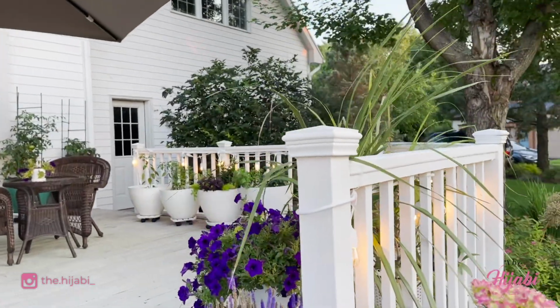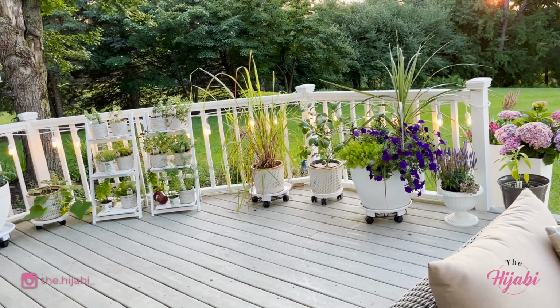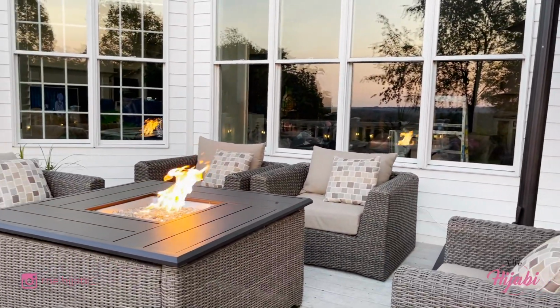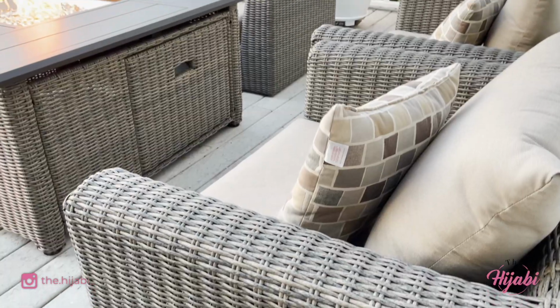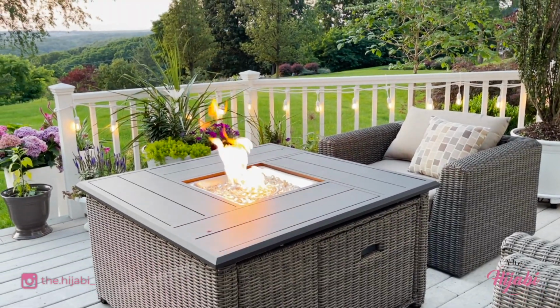I also added some lighting, and I think that changed the whole atmosphere. It is really nice to sit here during the sunset and turn on the fire pit and just relax. It's definitely one of our favorite things to do when we are at home during the summer.